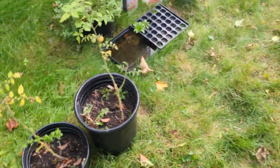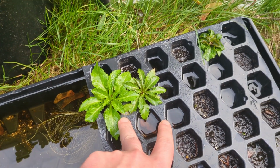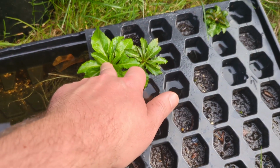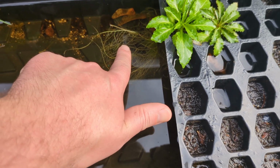Just some herbs and tomatoes I got. Here are some of that. Oh God, this is the Lobelia cardinalis that I forgot about, and it made this really cool hydroponic root system in the water.